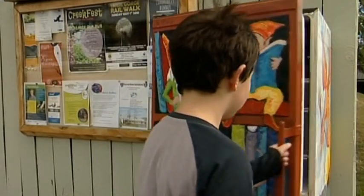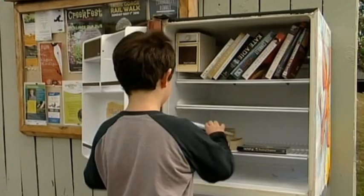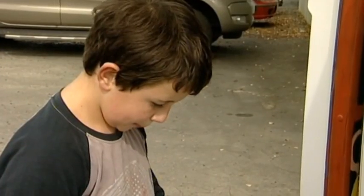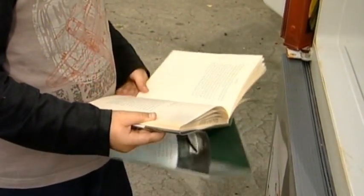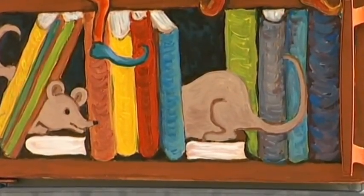There are plans to establish dozens more of the mini public libraries around the city, with Arneson picking up 10 more this weekend. There's also a waiting list of people keen to see one set in their community. Ruby McAndrew, 39 Dunedin News.